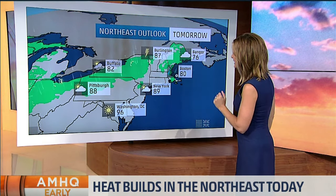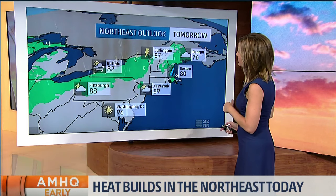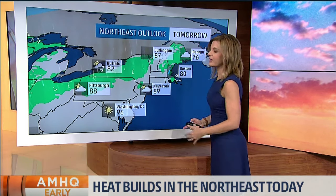Temperatures today 93 in D.C. Temperatures tomorrow, while this is 10 degrees above average, go even higher above average. We're heading up to 96 degrees in D.C., 89 in New York City. There'll be a heat index out here that adds at least 5, if not close to 10 degrees, as we continue to watch this warm forecast. More in your weekend forecast on this coming up in the 90s.